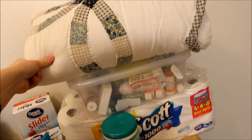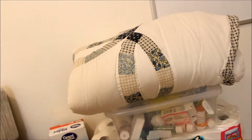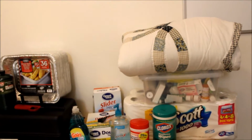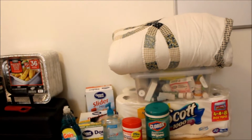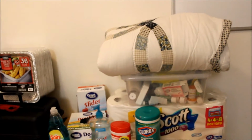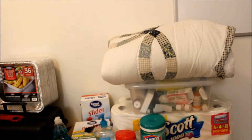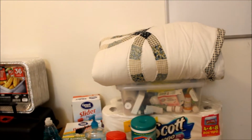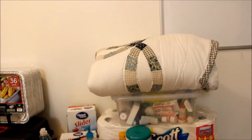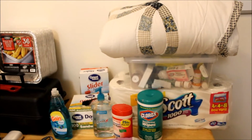Also, if it's freezing outside, you need to have extra blankets for your family. I have little kids, and little kids don't keep heat as well as we do. It's not a problem at my house because I love blankets. I have tons of blankets. If anything, we'll just cuddle together and stay warm. But always make sure you have extra blankets on hand, because that's really important in an emergency.